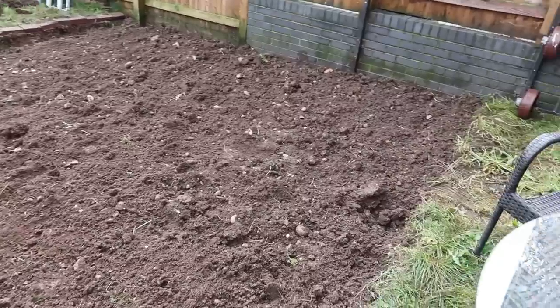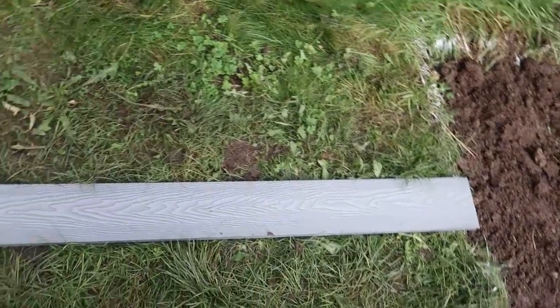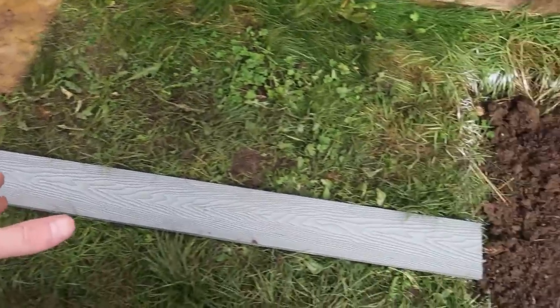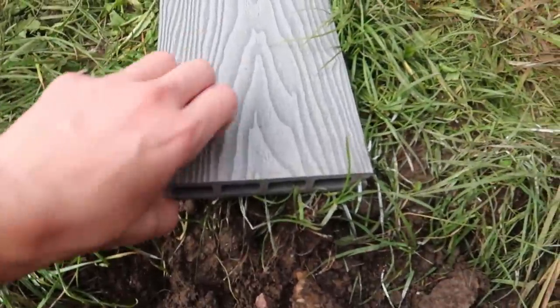But yeah, all this is dug up nicely up to this point, because I've just had a delivery of the decking just here. So yeah, instead of going for wooden decking, I've gone for this composite kind of fiberboard stuff, which can last up to 30 years, they say. So yeah, this stuff looks really good quality. So it's not wooden, it's like a plastic.